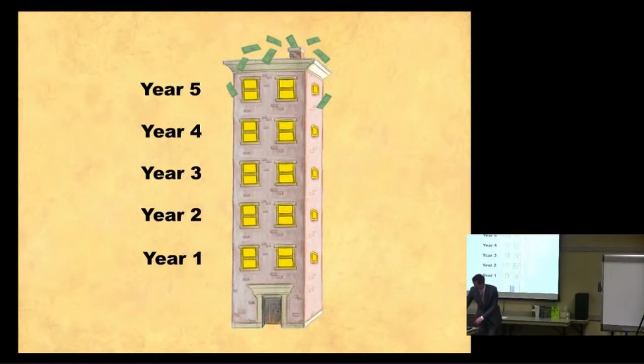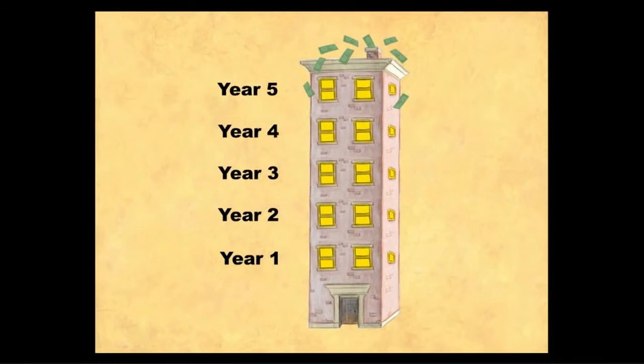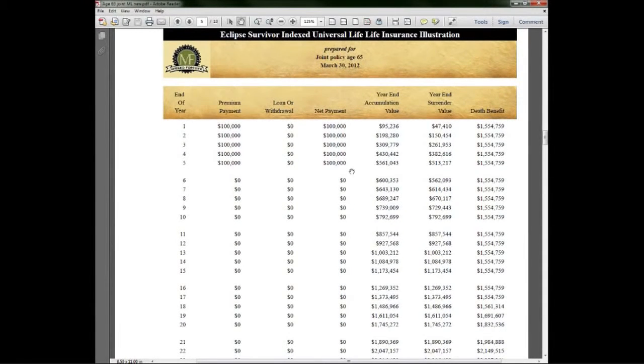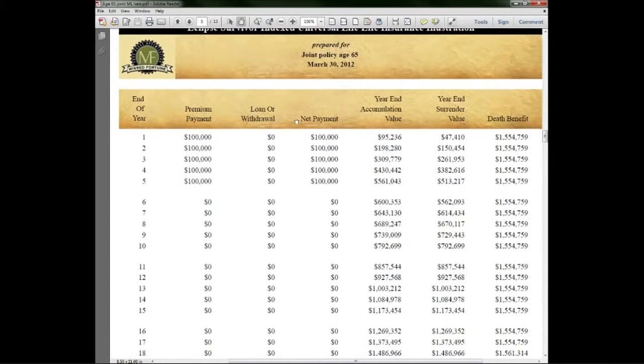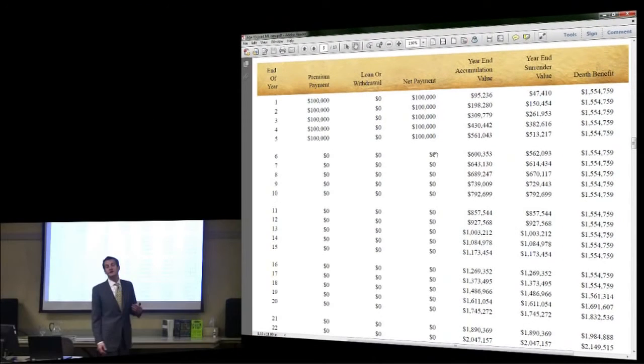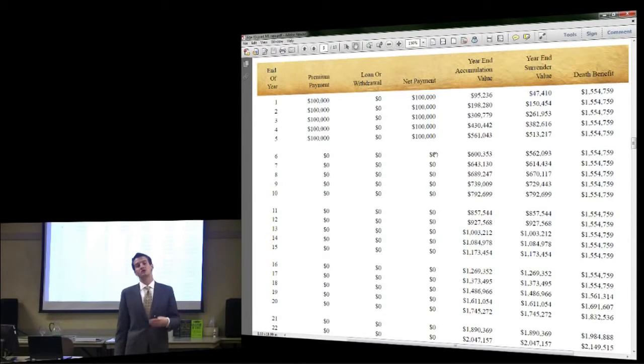So I'm going to go here to the screen and show you an example of using a life insurance contract in this manner, okay? So as you can see here on the screen, by the way, this is a 65-year-old. So some of you say, oh, I'm too old, I can't use life insurance. We have a lot of clients in their 60s that use these plans, but this is a joint policy. So sometimes with people that are above age 60, we will use a joint policy, what's called a second to die or survivorship policy.